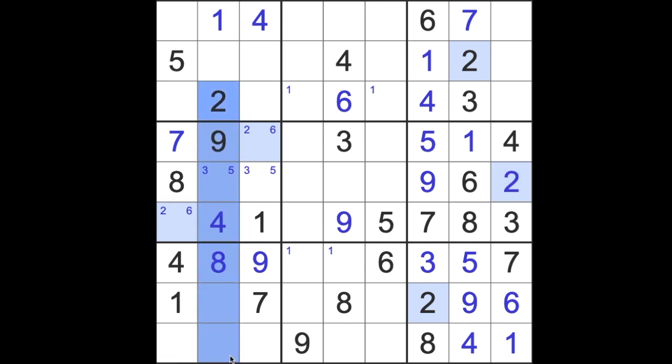2 blocking down here, so 2 is a pair in these squares, and as I mentioned earlier, 2 is a pair there. Threes.